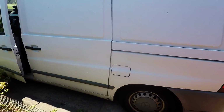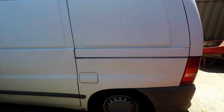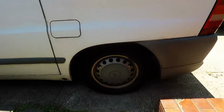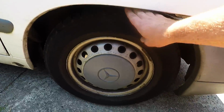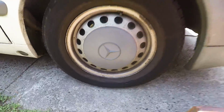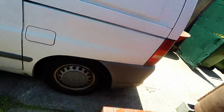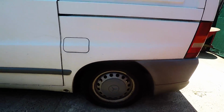Well, I'm back, guys. Phew. Glad I made it back safe, so that's the main thing. As you can see, my back wheel is right down. And look at the tire, it's almost flat. So I really can't wait to get some of that weight off the back there.